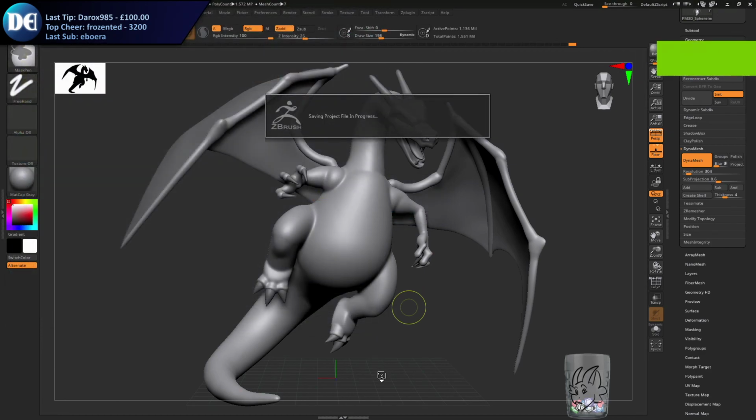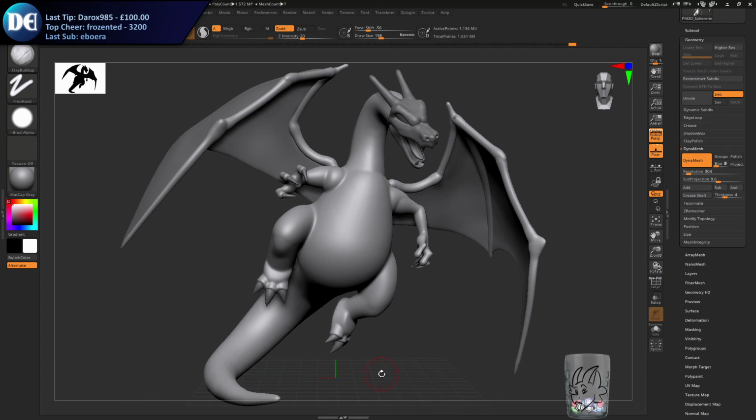You might like Ridley then. Oh, Ridley is cool. I do like Ridley. I need to stretch my back out. Oh my god. There's a lot of things to do with this.